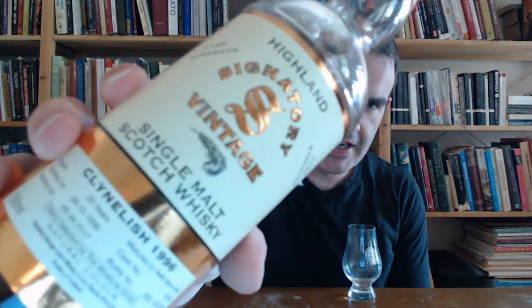We're going to be reviewing a Clynelish. This is a 1996, bottled by Signatory. So this is a pick by Winebow, who are the folks who do distribution for Signatory in Chicago and the rest of Illinois. So this was distilled October 8th, 1996, bottled September 5th, 2017. So 20 years old, just under 21. This was a refill sherry butt for an output of 558 bottles at a strength of 56.3%. And it was cask number 8789.